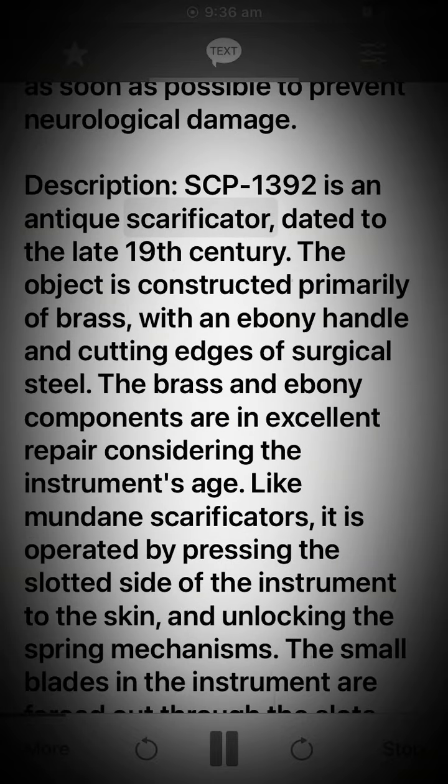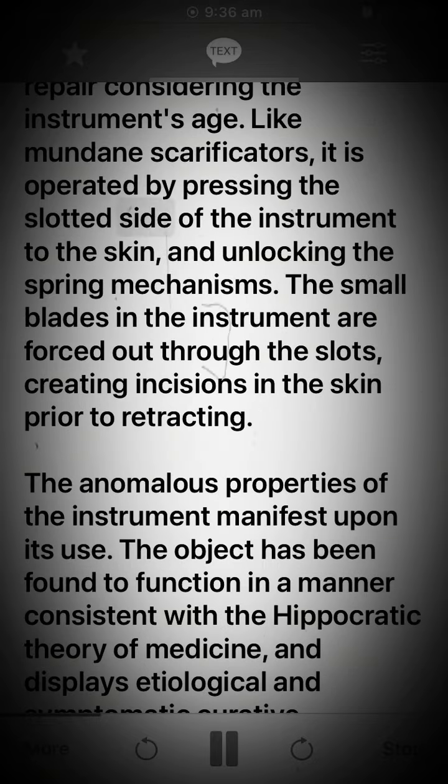Description: SCP-1392 is an antique scarificator, dated to the late 19th century. The object is constructed primarily of brass, with an ebony handle and cutting edges of surgical steel. The brass and ebony components are in excellent repair considering the instrument's age. Like mundane scarificators, it is operated by pressing the slotted side of the instrument to the skin, and unlocking the spring mechanisms. The small blades in the instrument are forced out through the slots, creating incisions in the skin prior to retracting. The anomalous properties of the instrument manifest upon its use.